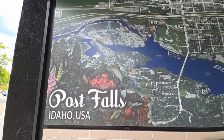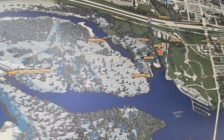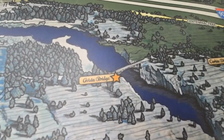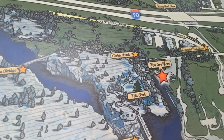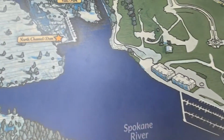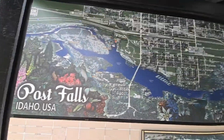So you guys can see, here's a picture of Post Falls. We're right here, and there's another dam in a different spot over here. There's a Vista Bridge that we looked at. The Falls Park. There's our little parking area where we're at right now. The Corbin Ditch is just up the road from us there. They've got Centennial Trail access here. And then we're gonna walk over right here. There's a little spot that looks over the dam. But this is the whole entirety of Post Falls.